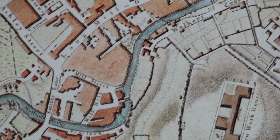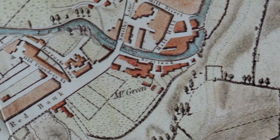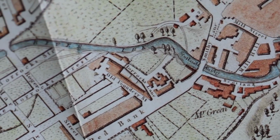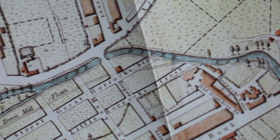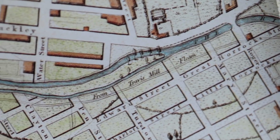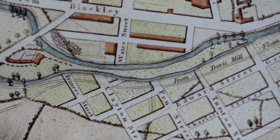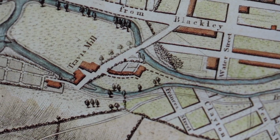And as we follow the Irk, we go along, and there's Red Bank. Red Bank, which is very old, that's still there. You'll see the two streets appearing now, Little Horrocks Street, Great Horrocks. Again, names in Manchester have long since gone. And it says they're from Travis Island something, and I can't make out what that last word is, beginning with F. I also don't get the way the River Irk splits. That blows my mind. And there it is, Travis Island Mill, or Travis Mill.